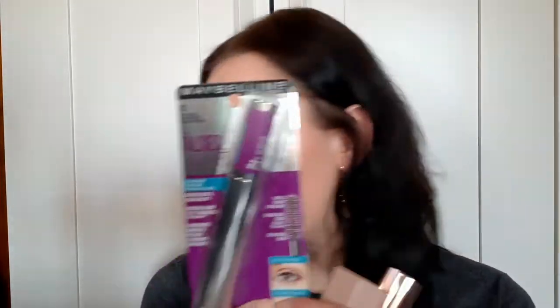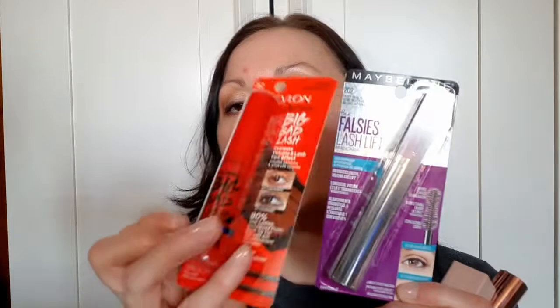And talking about the mascara, I have the Lash Falsies Lash Lift. Also comes with an hourglass brush. And yes, it's the same story as with this one. I have the regular one, but because it's waterproof, I decided to pick it up. So that's my, let's call it repurchase.